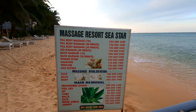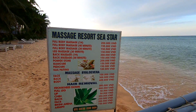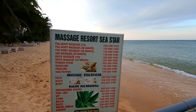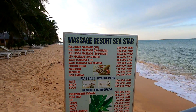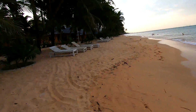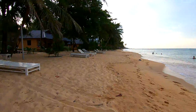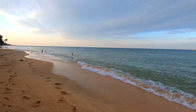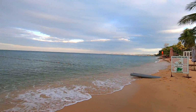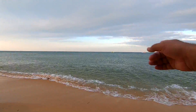So this resort has massages, full body massage, 200 Vietnam dong, which works out to be like $15 for an hour, $15 New Zealand. Full body massage, no special services for all you naughty guys out there. But beautiful beach here. Dương Đông Beach. And people are swimming in here.